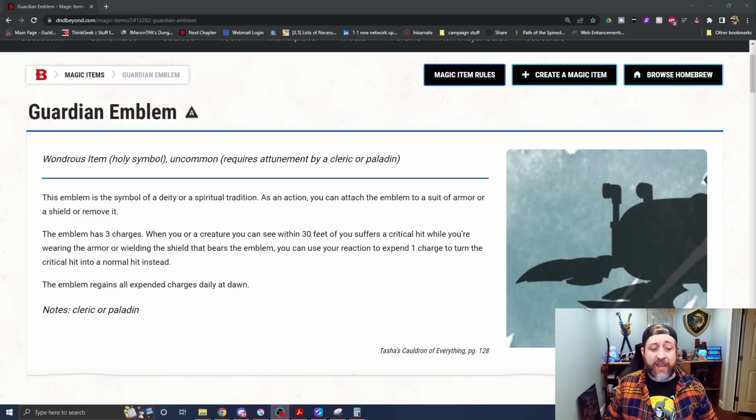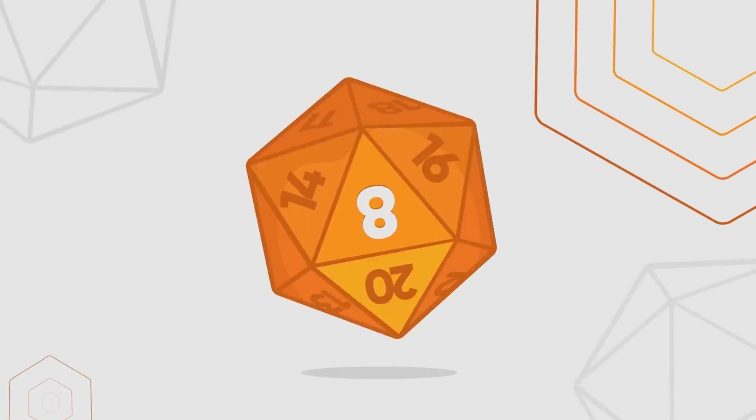So this is a nice way to have a reliable use for your reaction if a critical hit happens to come up. So again, I think it's a really great item. I like this kind of concept. And again, you can get this sort of additional survivability without having to play a Grave Cleric if you don't want to. Number 8.